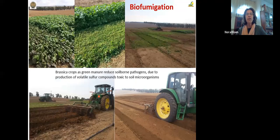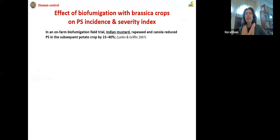Biofumigation is another alternative, sustainable, organic approach. It is the use of brassica crops as green manure that is known to reduce soil-borne pathogens due to the production of volatile sulfur compounds, which are toxic to soil microorganisms. And indeed, in a paper that was published a long time ago, in an on-farm biofumigation field trial, Indian mustard, rapeseed, and canola reduced powdery scab in the potato grown afterwards by 15 to 40%.